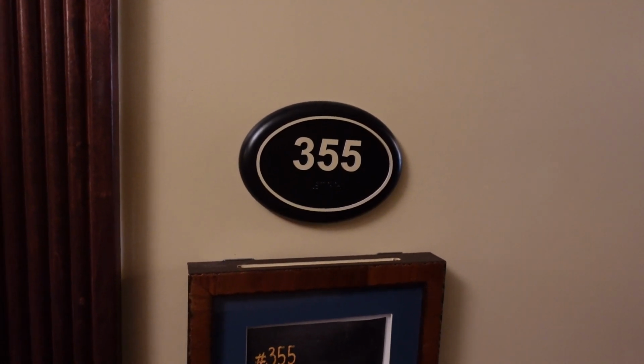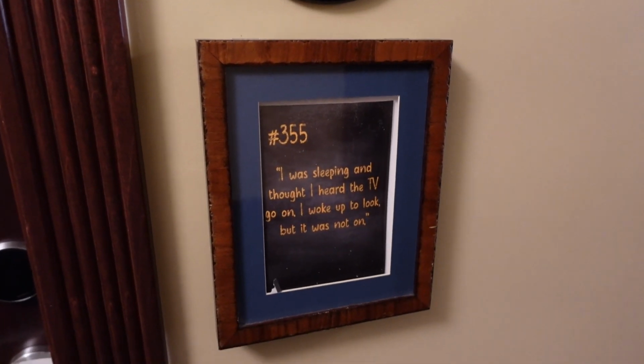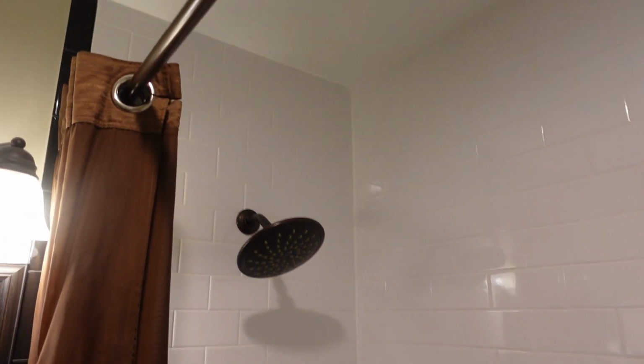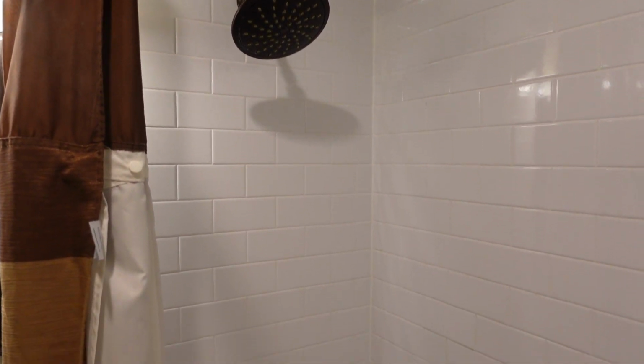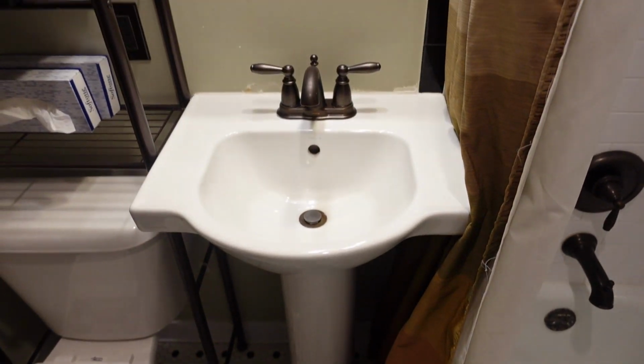The Hotel Apache, room 355. As you come into the room, directly on your left is your bathroom. You have a pretty big shower. You also have your sink and trash can.